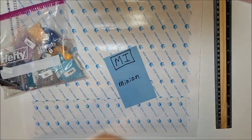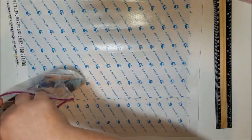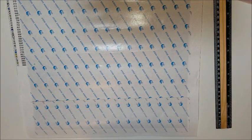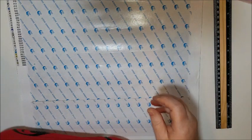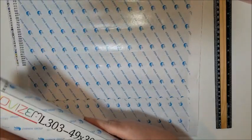There. All right. So this is ready to be stored until I'm ready to do it. All right. Now let's check the canvas on this other one, check the beads, and we're good to go.